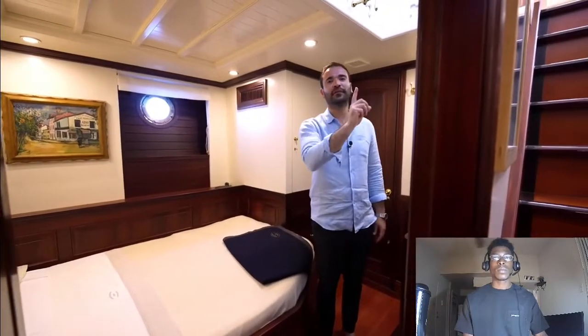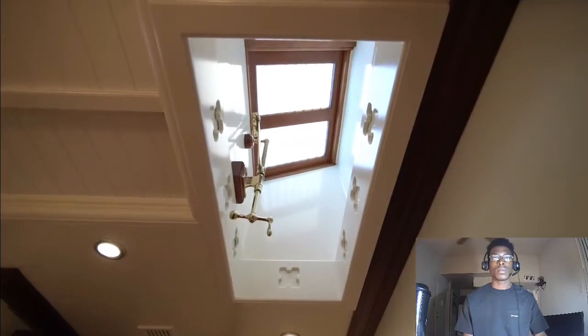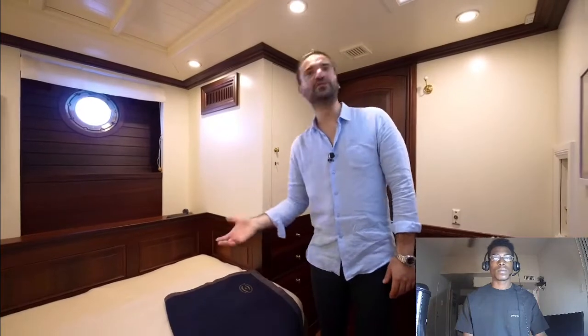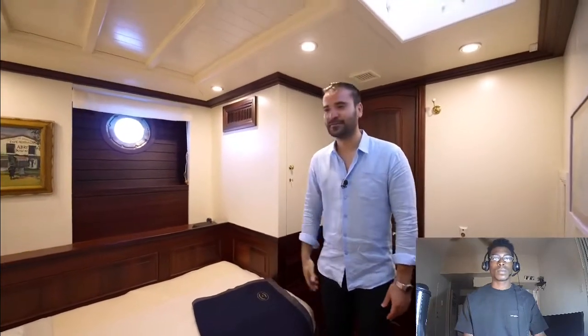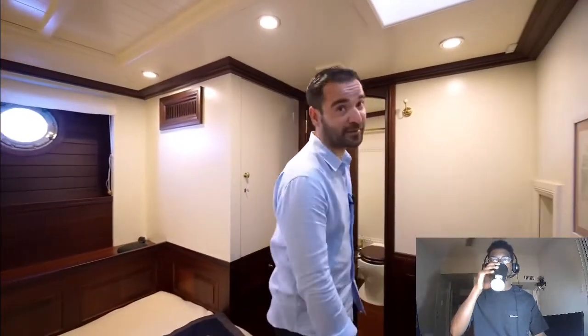Every single one of these guest cabins gets a skylight bringing natural light and fresh air. I love this detail. You have wainscoting on the walls, wall sconces, and this is the room that I'm actually personally staying in. It's super cozy. I had a great sleep over the last few days, and it's just awesome. It's nice and cool in here too. My room wasn't quite this cool. This one definitely is. A little jealous.